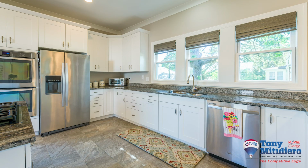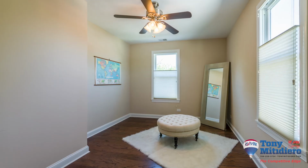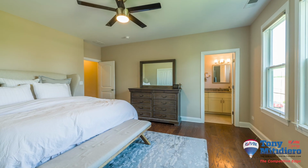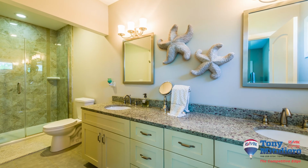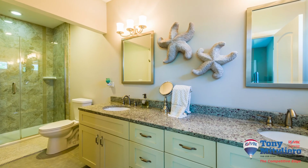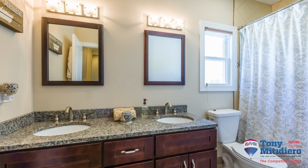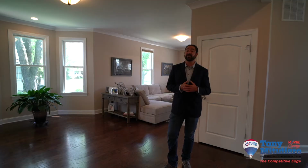Now, if we go upstairs in this property, we have 4 good-sized bedrooms. And in those, the master has an amazing bath with a dual sink in it. There is also another full-size bath upstairs and very good-sized rooms, 4 good-sized rooms with tons of closet space.